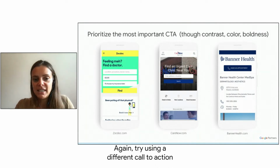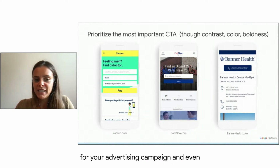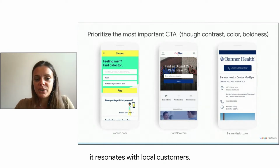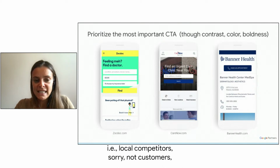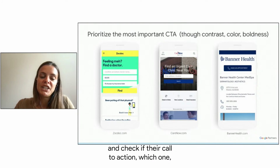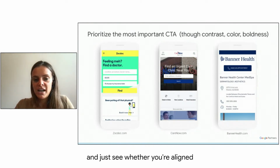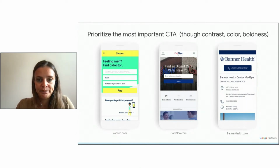Again, try using different calls to action in different markets as well, and A/B test them to see which one works best for your advertising campaign and even for your conversion on site, and make sure it resonates with local customers. Maybe something to try is to look at your top 5 local competitors, not customers, check which call to action they have, and see whether you're aligned with the best practices in this market.